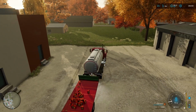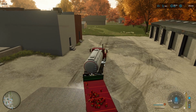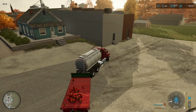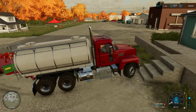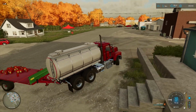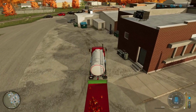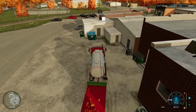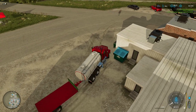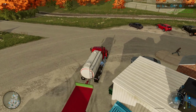Right, so let's just reverse out and go and deliver this to the diner. There we are. Let's see how much we make out of this lot. That just sells so quickly. Another 7,000 odd plus 1,000 from the environmental score. All looking good.